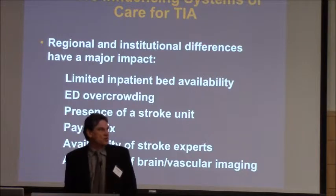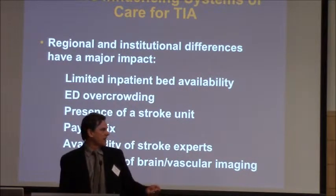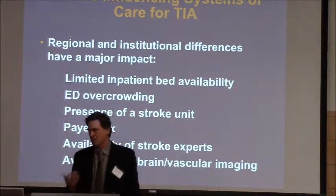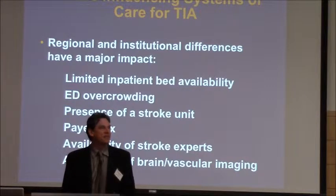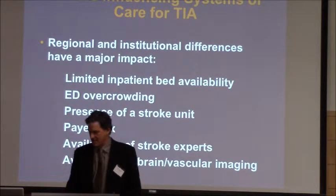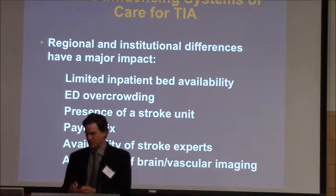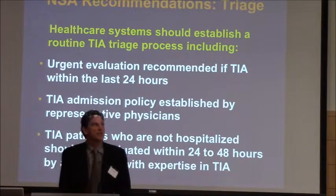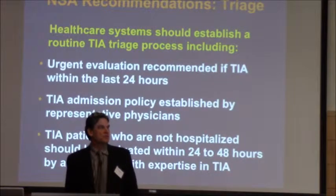What's the status in your emergency department? If the ED is full, you don't want people sitting around with their TIA for 8 hours getting all their workup done while they're sitting in the ER. Do you have a stroke unit? What's the payer mix? Do you have stroke experts available? And what kind of wait time do you have to get the vascular imaging that these patients need to make sure they don't have a tight carotid stenosis that needs to zip off to the emergency room right away? So when you look at how different it is in all these different settings, you can imagine that a solution for one place is not going to be the solution for the other.